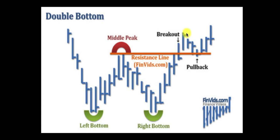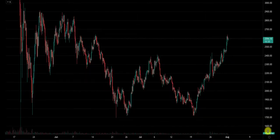You're not always going to see a straight shot up after you break the neckline, but then it should resume course after retesting this neckline, right? So again, it's two bottoms, a neckline is formed, you're waiting for the breakout of the neckline, there could be a throwback, and then you should go higher. So let's jump into an actual chart to see if we can identify a W pattern and walk through exactly how these things look and work.